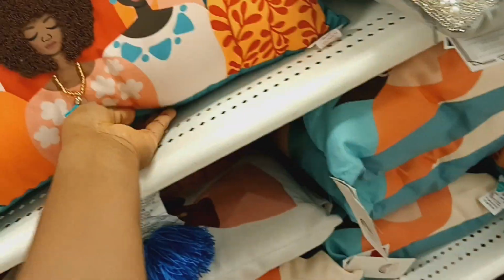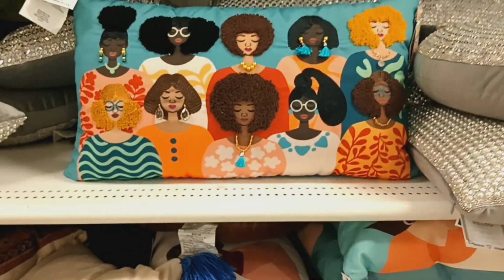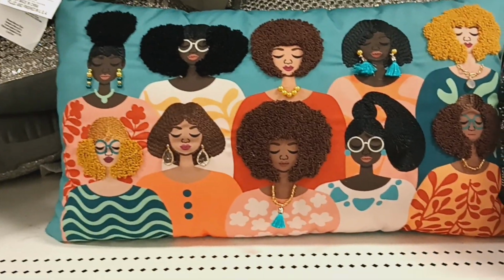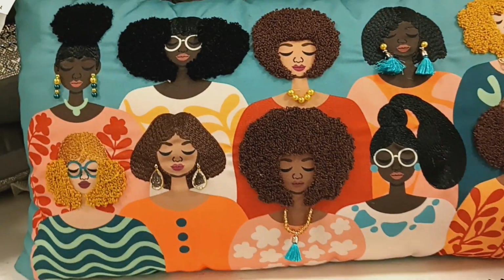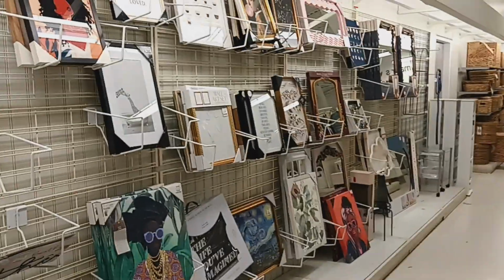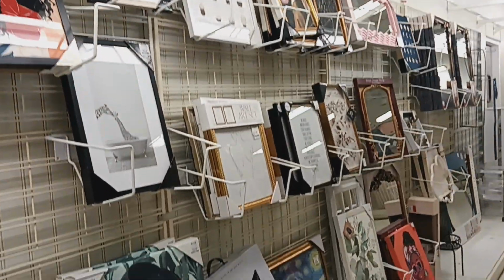They have another one. This time with jewelry on it. Look, guys. Look at that. Look at that beauty. Have some frames. Nice, cute frames, though. Nice cute frames.